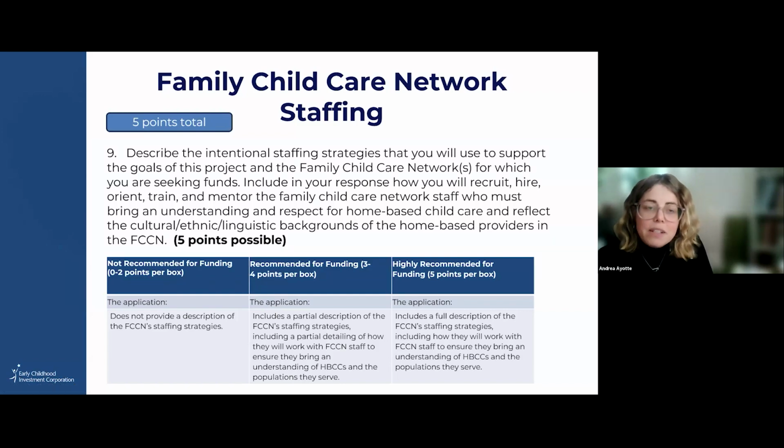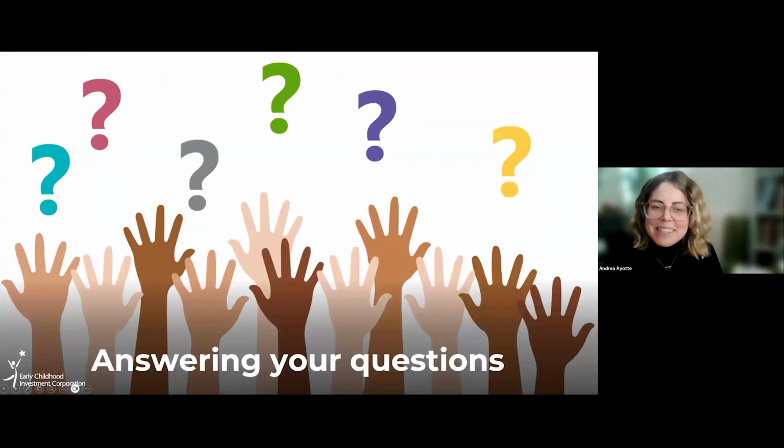And then question 9, staffing. Intentional is the buzzword here. Describe the intentional staffing strategies that you will use to support the goals of the project and the Family Child Care Network. We want you to walk through how you're going to recruit, hire, train, and mentor any network staff, anyone that you're working with. We like to see what the staffing strategies are. We really like to see how the staff of your network bring an understanding and respect for home-based childcare, and that they are reflective of the communities being served. We're going to look for all of those things within this answer. It's all about being intentional, right? Just say that word a few more times.